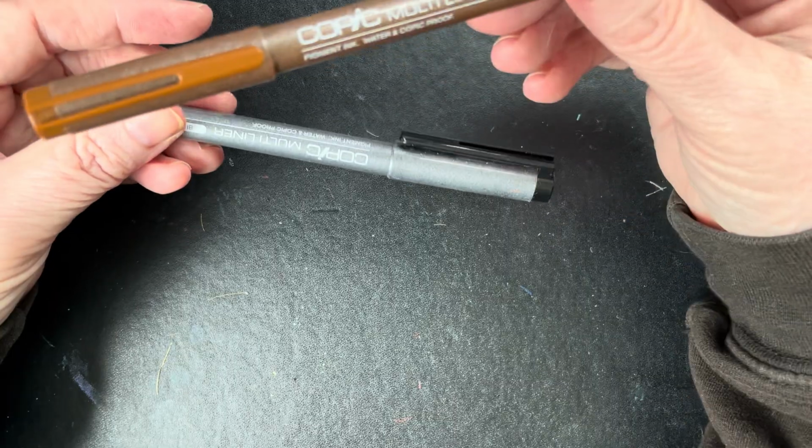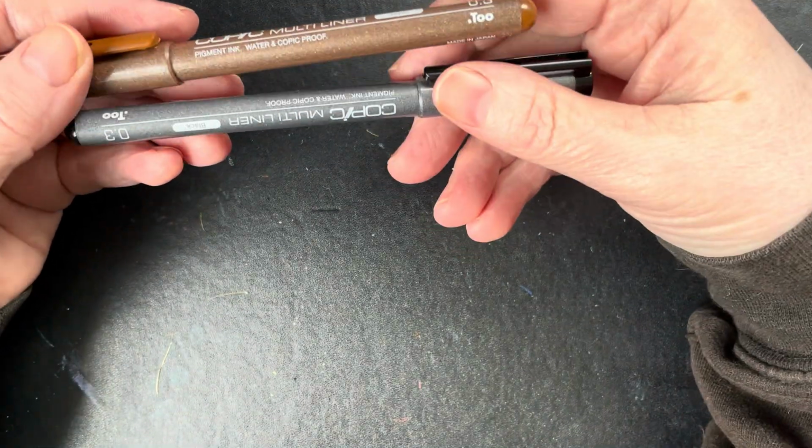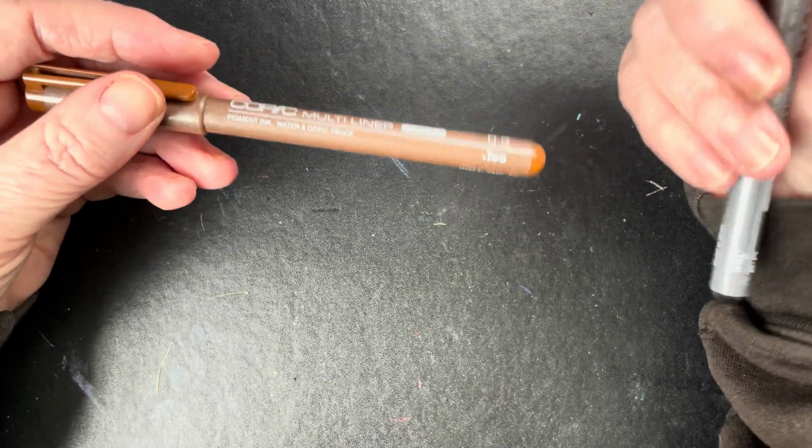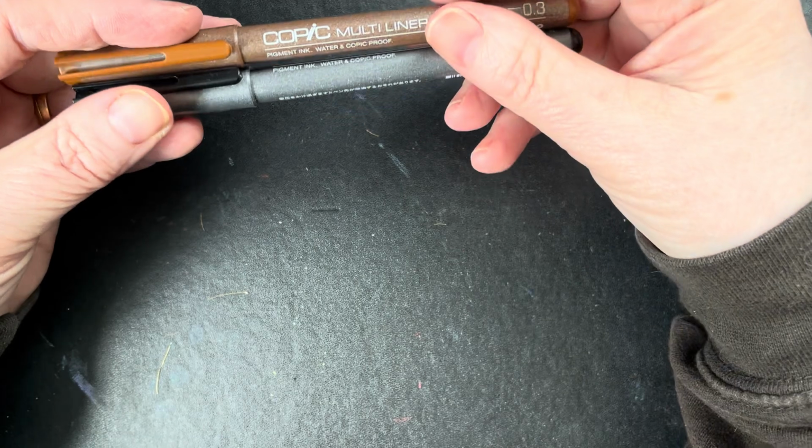So I've got the brown Copic multiliner. It's a 0.3. It's the size I always use. And I've got another black one, 0.3, because I thought they'll be running out shortly, so I'll have one spare sitting around.